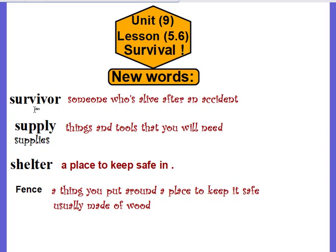Okay, let's start with the second part of our lesson. Here is the word survivor. Survivor means someone who's alive after an accident. She was the last survivor of the family, so the family had an accident and they all died except her.